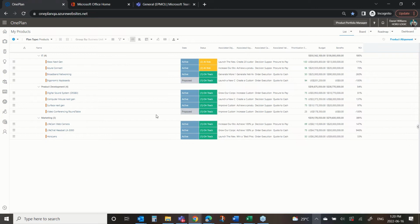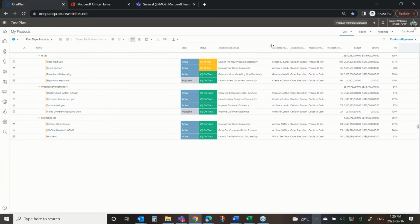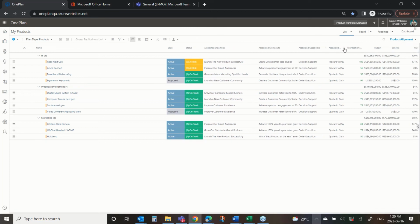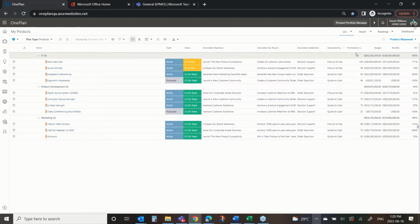But there's my product mix, and there are their associated objectives, their associated key results, associated capabilities, associated value streams, all of that stuff, a prioritization score, and way off to the right, an ROI. So all that rich information speaks to that alignment. Why do we have these products? What objectives are they tied to? What associated results are they? And so forth. So I can understand very quickly my product mix and which pieces of this are driving which parts of my overall corporate strategy.